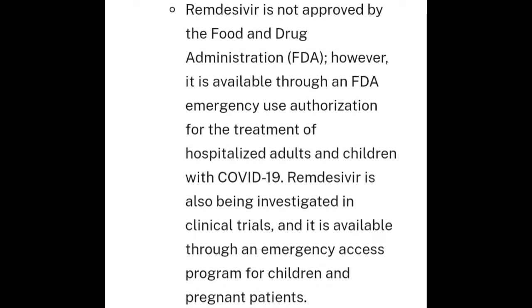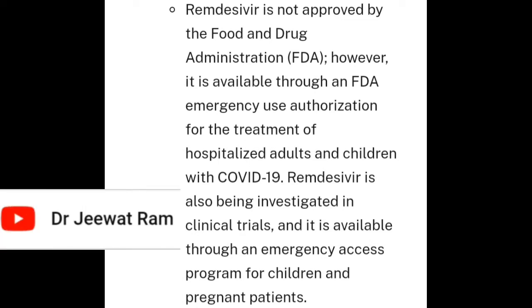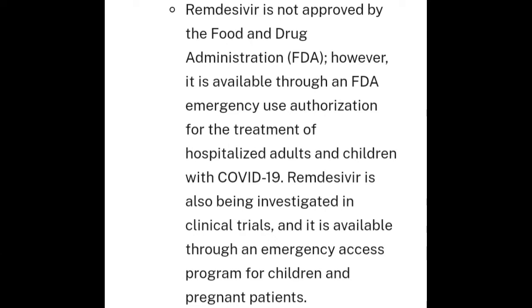Remdesivir is not approved by the Food and Drug Administration. However, it's available through an FDA emergency use authorization for the treatment of hospitalized adults and children with COVID-19. Remdesivir is also being investigated in clinical trials and it's available through an emergency access program for children and pregnant patients.